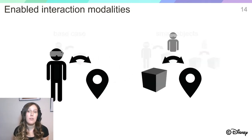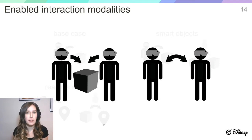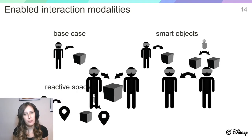Next, we can have interactions anchored to certain locations, either by the presence of a given user or by a given object at a certain location. Last, we can also recognize multi-user interactions, such as several users interacting with the same object or the users interacting with each other, like a handshake or a high five.